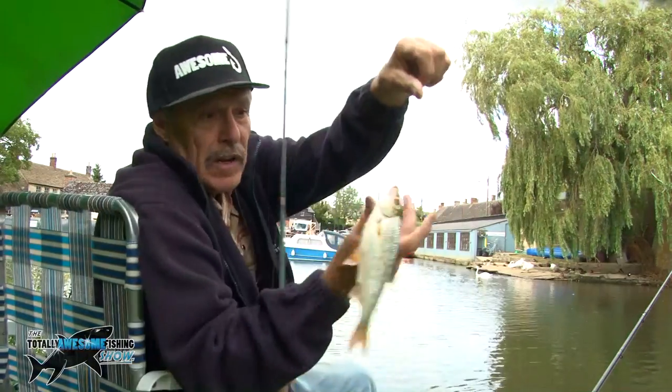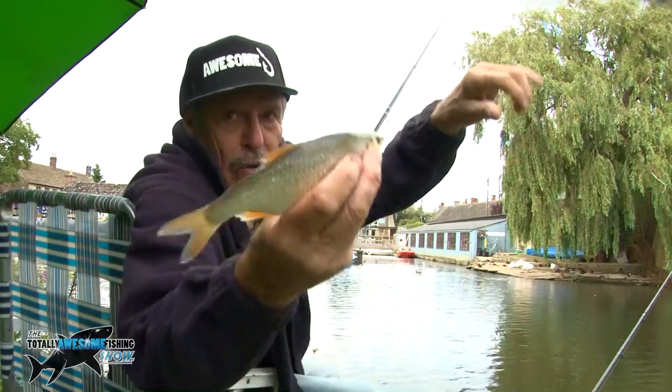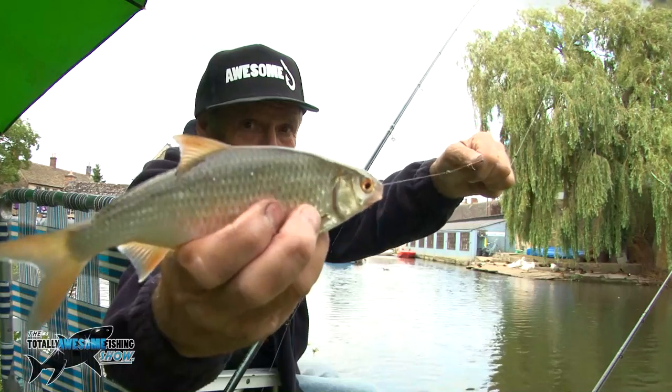Here we go, guys, really nice roach there. That is what you come up to the River Thames for. Fish like that, on a float, best way you can catch them.